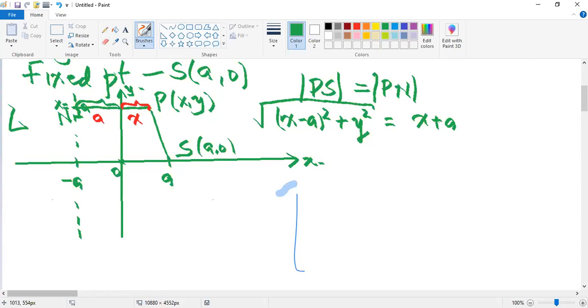Should I continue? Yes, sir. So the moment you get those distances equal, finding the equation requires that you organize that, and organizing requires that we square both sides so that we remove the square root. So you are going to square here, and also square here. Then you will collect like terms and organize the equation. So can you square, collect like terms, and go ahead?